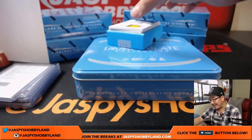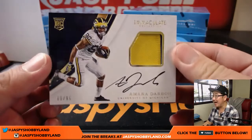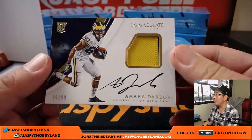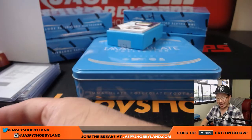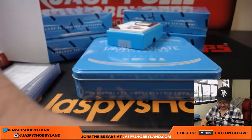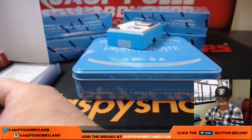Next one is out of 99, and it's 89 out of 99. Amara Darboh, two color patch and autograph. Number nine, Karen Steele. Alan Murdoch saying gold is out of 25. Thank you, Alan.